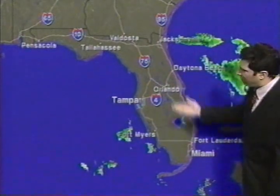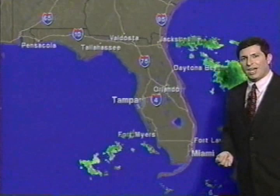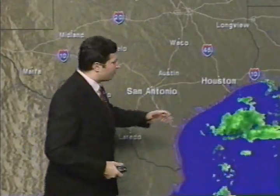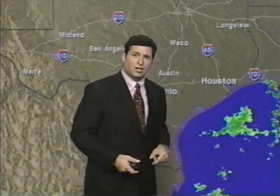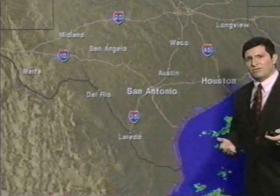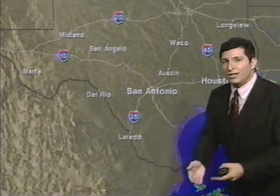The showers in Florida on land have pretty much died off, so it looks like no problems here through the nighttime hours. Off the coast of Texas, well, we do have some showers, and maybe one trying to sneak onshore here around Beaumont, or not Beaumont, but over toward Lake Charles. Not really making a lot of progress onshore. That's what I'm trying to say.